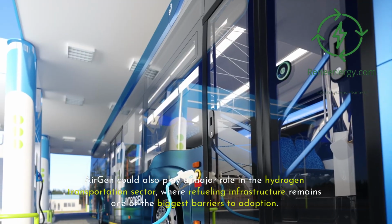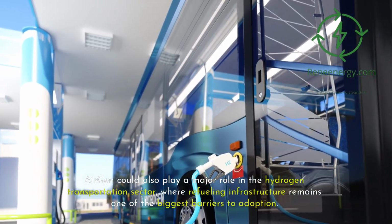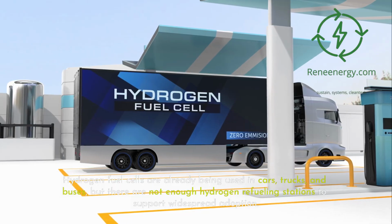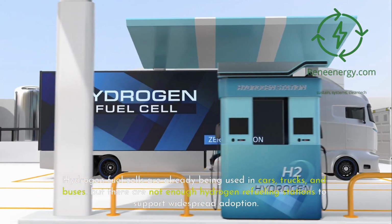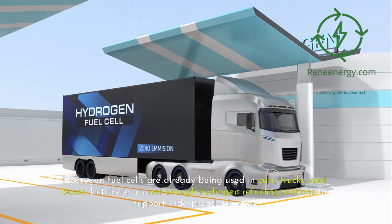AirGen could also play a major role in the hydrogen transportation sector, where refueling infrastructure remains one of the biggest barriers to adoption. Hydrogen fuel cells are already being used in cars, trucks, and buses, but there are not enough hydrogen refueling stations to support widespread adoption.